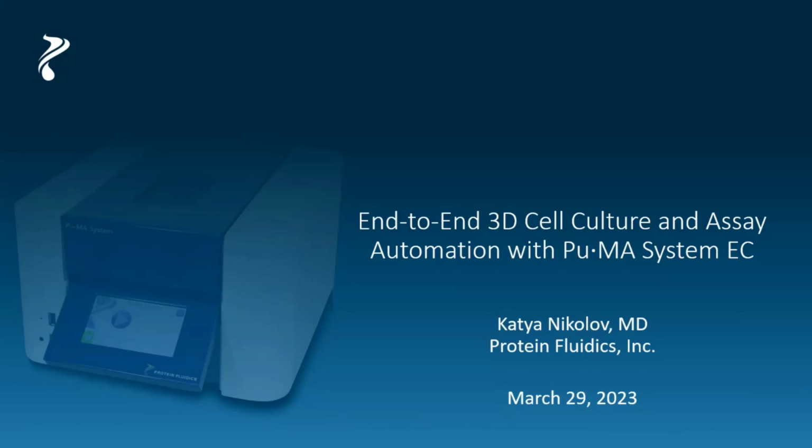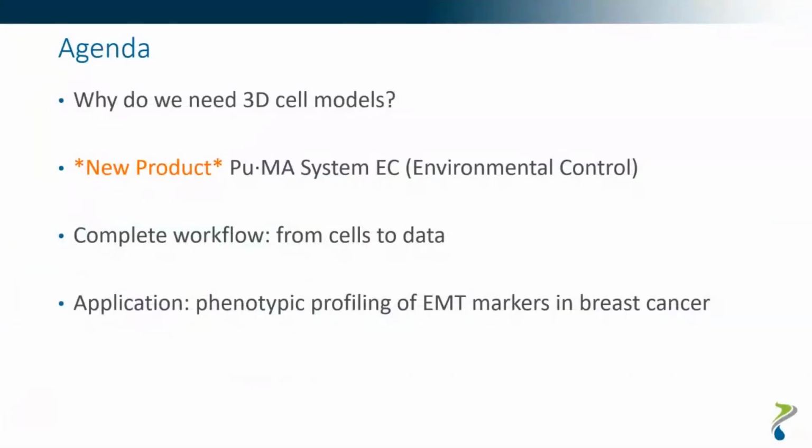I'm really happy to talk to you about our end-to-end 3D cell culture and assay automation and present our new development, new product, PUMA system with environmental control. But we'll start first talking about the context of our work and why scientists these days turn more and more to 3D cell models. I will, of course, introduce you to our new product, PUMA system with environmental control, and explain how it works. I'll share with you our complete workflow from cells to data, which we developed, and I'll show you how we use this workflow using the application example, and phenotypic profiling of epithelial and mesenchymal markers in breast cancer models.